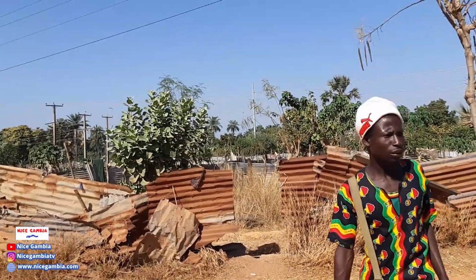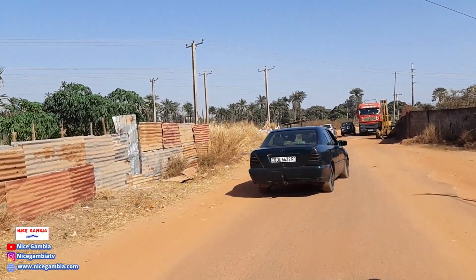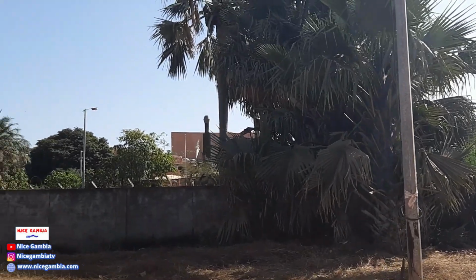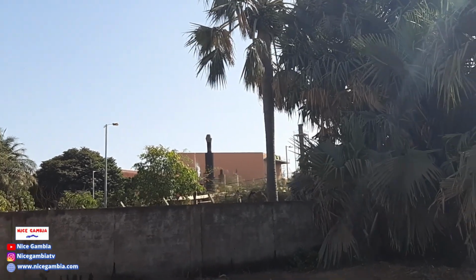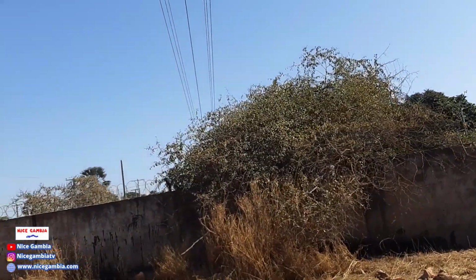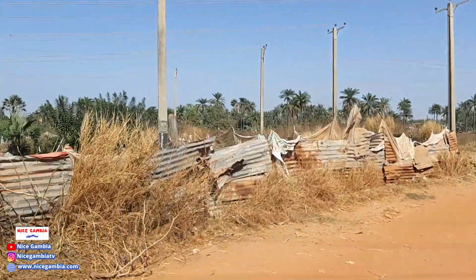Yeah, that is inside here, right? You can hear the power station making noise. Okay, look at that. Very big one. So come here, you can see what I'm trying to do.